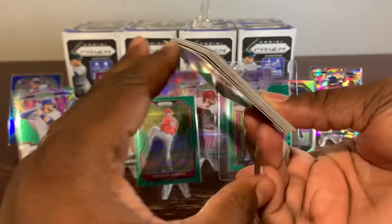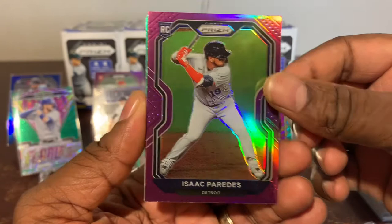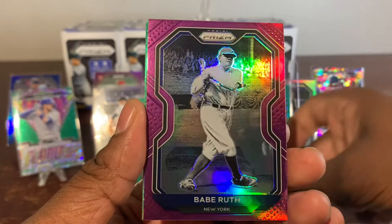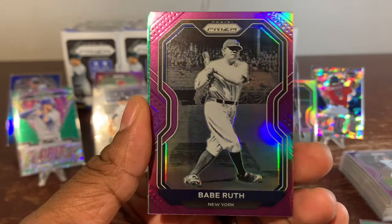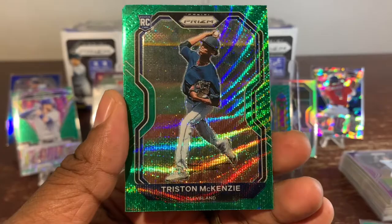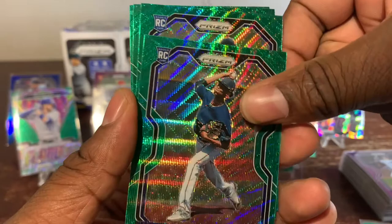This is card number 1, Isaac Paredes. 2, Randy Arozarena. 3, Mr. Stargell throwback. 4, Bohm, Babe Ruth. Always gotta respect this big Bambino, Mr. Babe Ruth. Very nice. That's number 4. Number 5 is Tristan McKenzie. And upcoming number 6, is it a rookie? It's a rookie. Bohm, Ian Anderson.